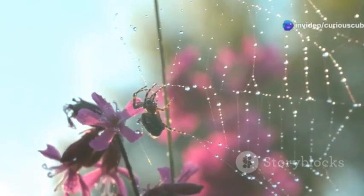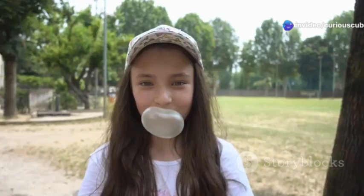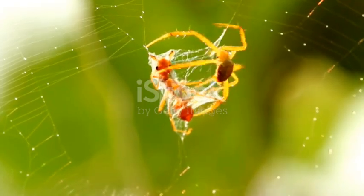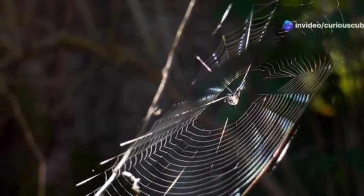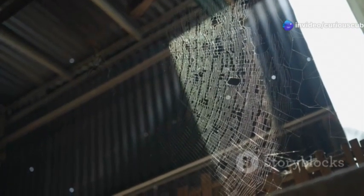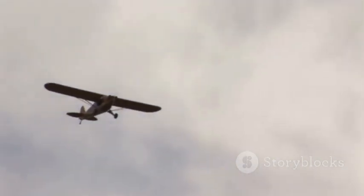First things first, what is a spider web made of? Is it made of cotton? Nope. Is it made of bubble gum? Haha, no way. Spider webs are not the kind of silk we use for clothes. Spider silk is super stretchy, strong, and sticky. Fun fact! Did you know that spider silk is stronger than steel when compared by size? That means if spiders were big enough, their webs could catch planes.